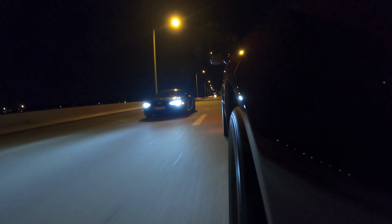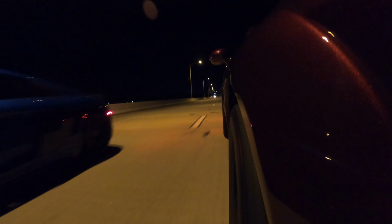John, do you just want to get out in front a few car lengths and just start like that? Whatever you want me to do. Yeah, just go ahead and do that. All right, I'm at 60. 3, 2, 1, go.